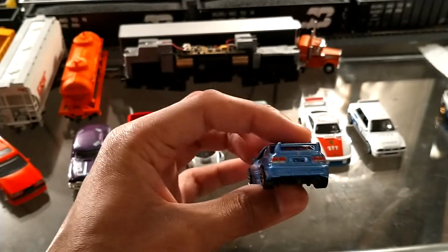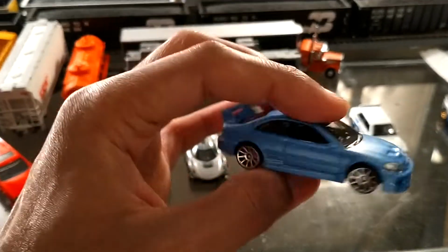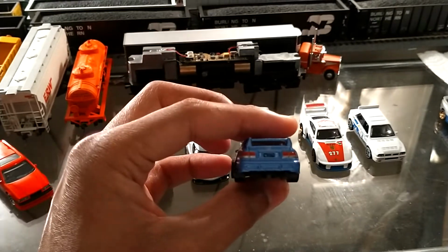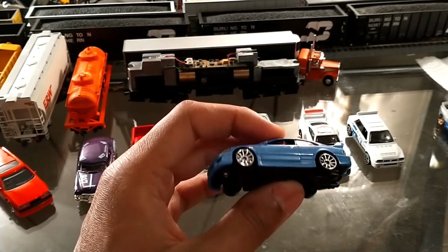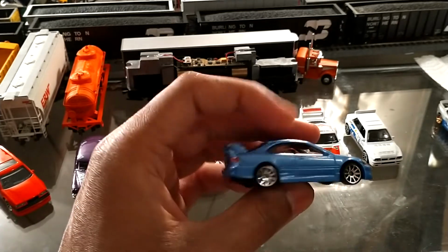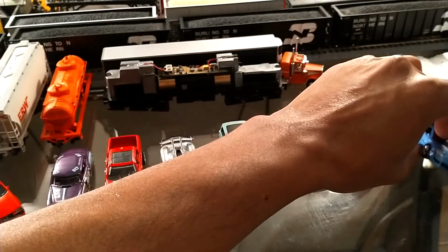But when I saw this one in the store, I had to get it because of this blue. I don't know, guys. I might have to buy a Civic one of these days. I mean, they're not that expensive to buy either. I mean, the older ones anyway, but I don't know. Anyway, moving on.